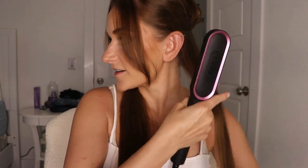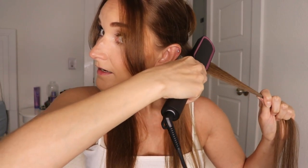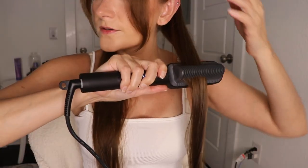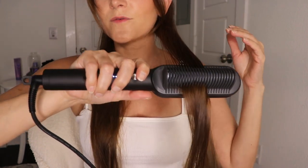I am so excited to try this out. It's such a unique design. Feels hot. Well, I think it's been 60 seconds. I don't know, but let's go for it. Alrighty. I don't know if you can go this way and the other way, but we're just gonna go for it. All you do is put your hair right in there and it just brushes all the way through.